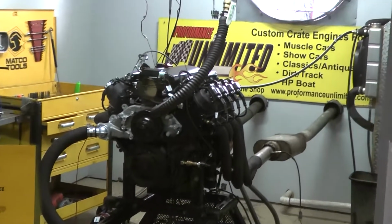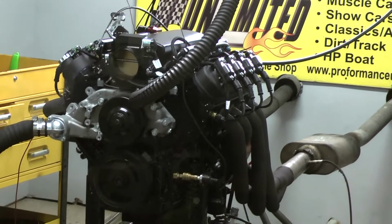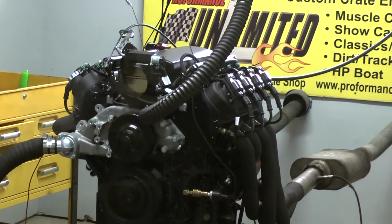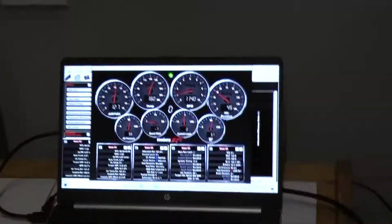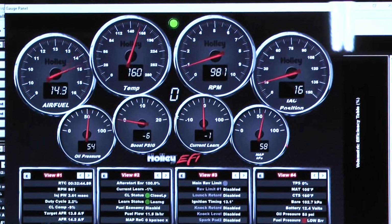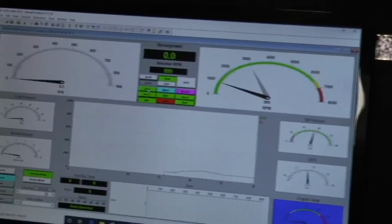We happen to have your airboat engine here on the dyno. Has to be one of the LQ9 408 cubic inch engine packages. We're gonna fire this up and do a video. Let's do a dyno pull.